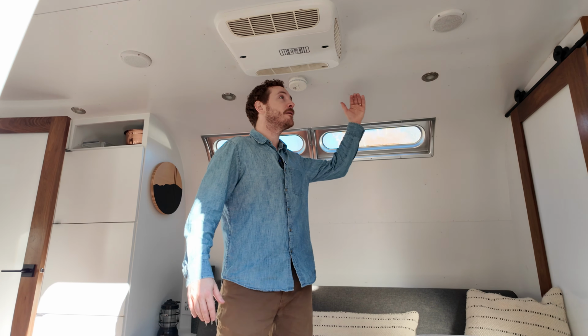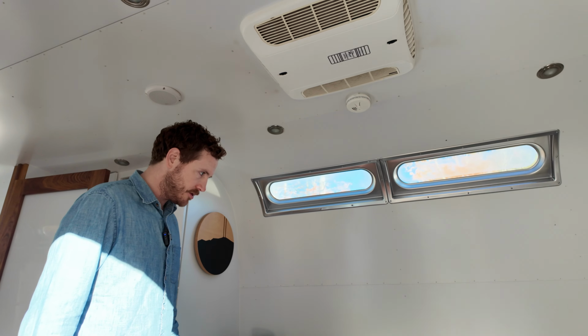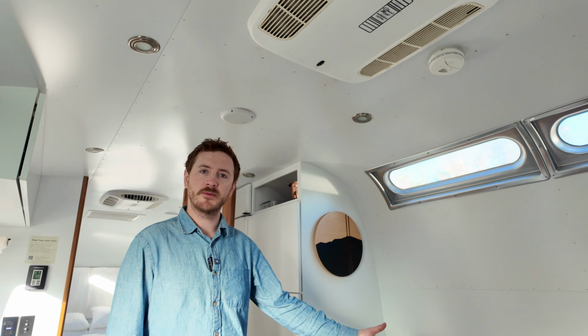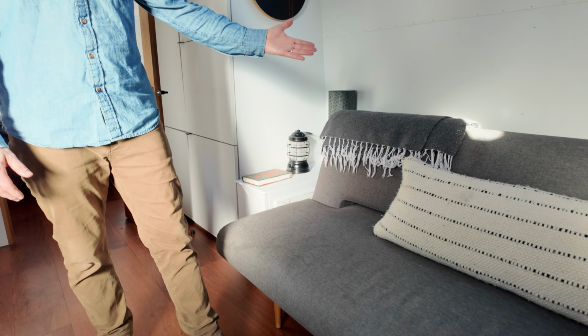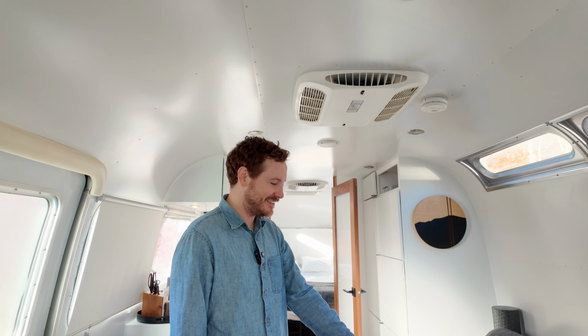This is the main cab and super spacious. We got pretty tall ceilings. So this is the main living area. Got a nice big beautiful couch. I think it's a futon, so you could probably sleep another at least 2 people on here, or maybe another person or some kids. Nice little living area.